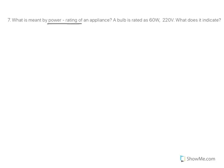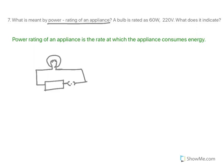What is meant by power rating of an appliance? Power rating of the appliance means the rate at which that appliance consumes electric energy. So once again, power rating of an appliance is the rate at which the appliance consumes energy, how much energy it consumes per second.